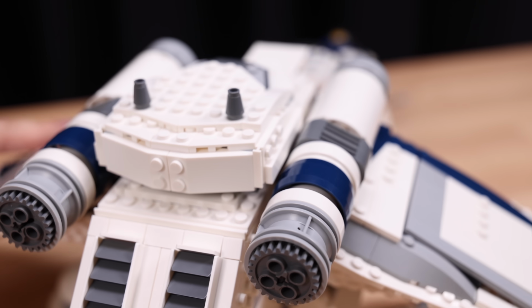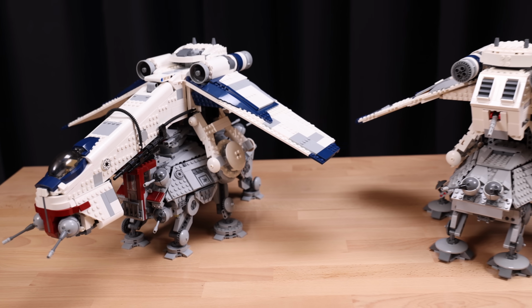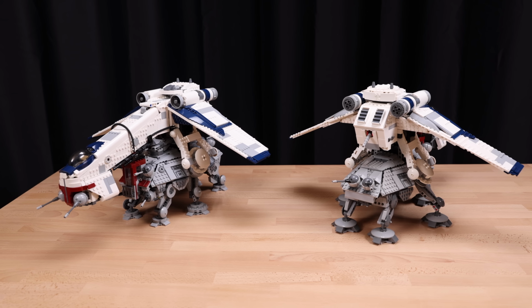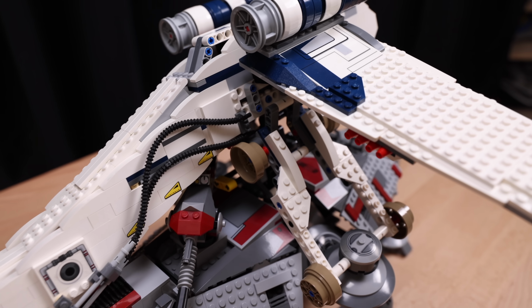Up above, the detailing on the handle piece is very nice and not overly done. And as for the overall aesthetics, well, I love presenting it on the ATTE. It's flat and level on the model because of how those Technic lift arms attach to it.